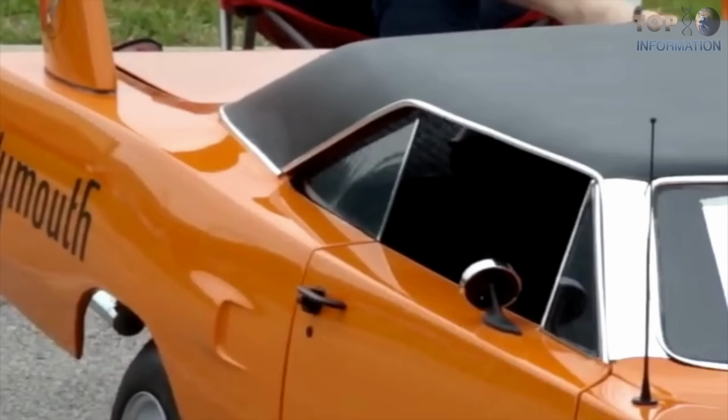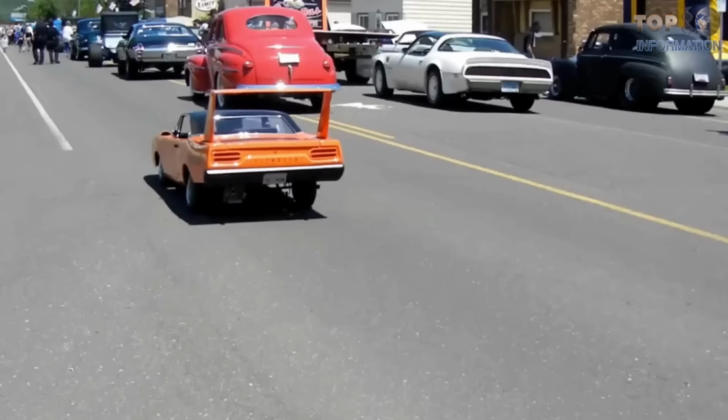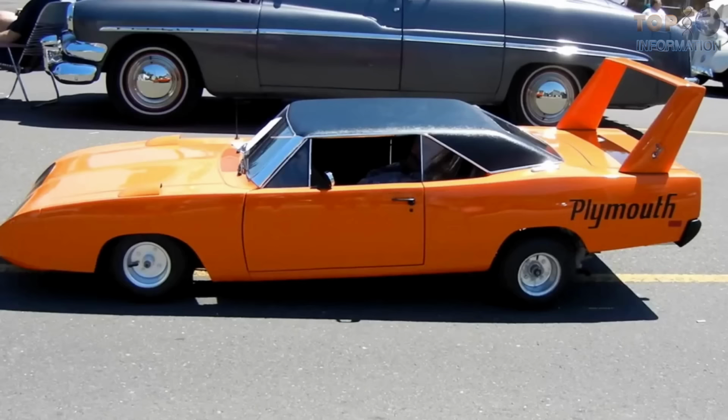With a new 8 horsepower Briggs and Stratton motor, it's about half the size of a regular car. This crazy car has every detail to make it look just like the real thing. The car is 9 feet long and you can enter through the door. After watching this, you can imagine how small it is.